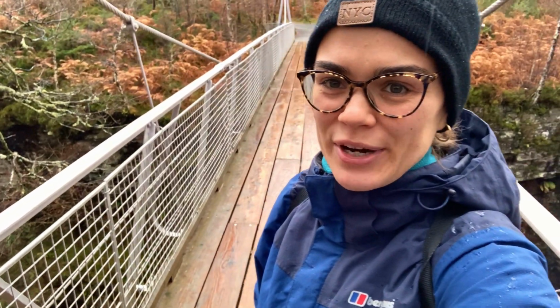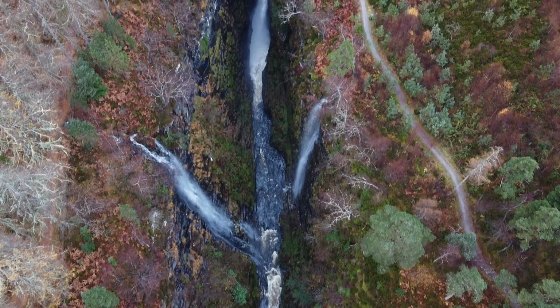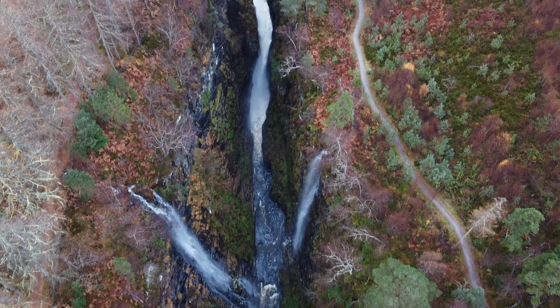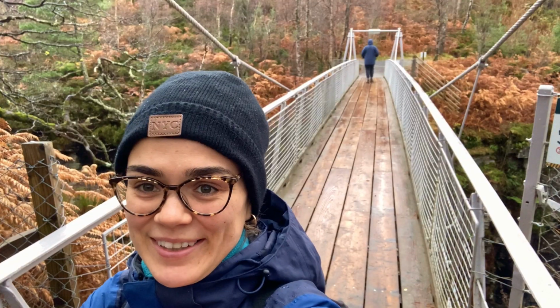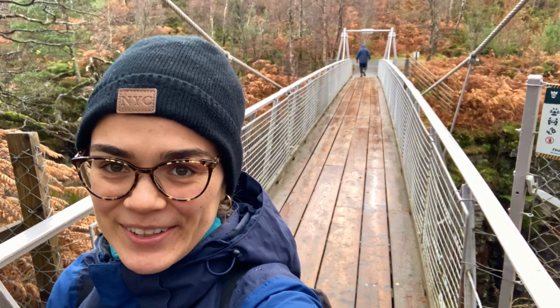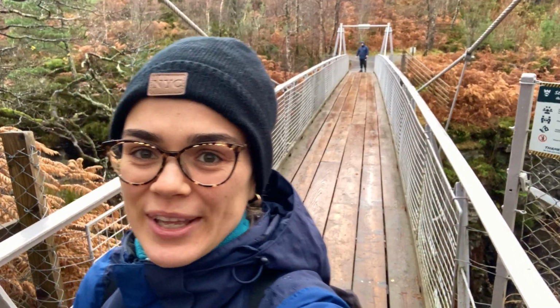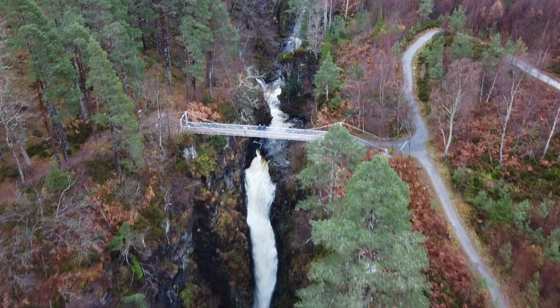So here we are, we just arrived at the Corrieshalloch Gorge, I'm not sure if I'm pronouncing that correctly. It's got this amazing suspension bridge under which the waterfalls are just coming from all directions, and it's absolutely beautiful, love it. And as you can see in the background, Sam has just walked over the bridge and is trying to fly his drone while there is no wind. But the suspension bridge is something else, it's so cool.